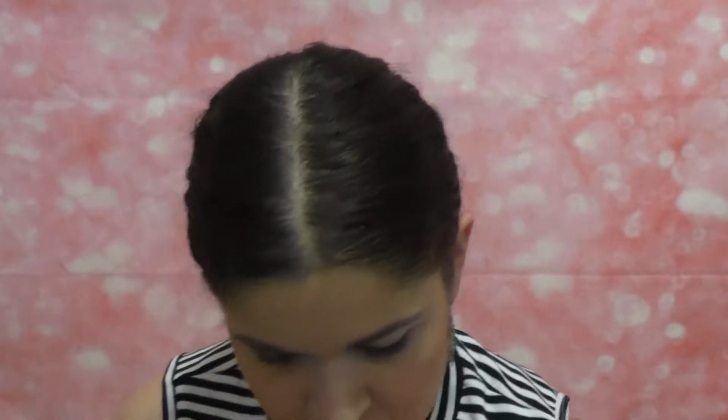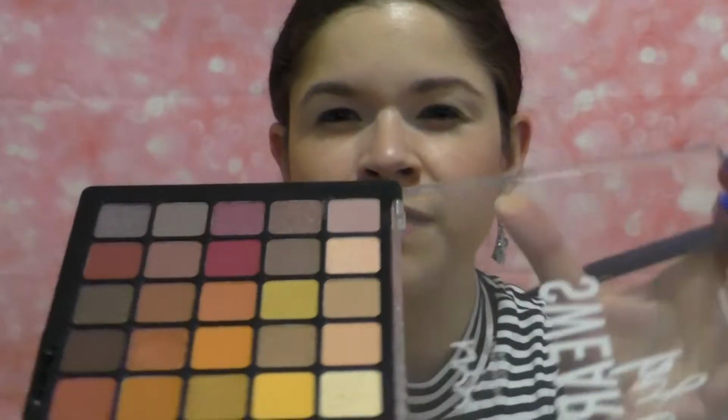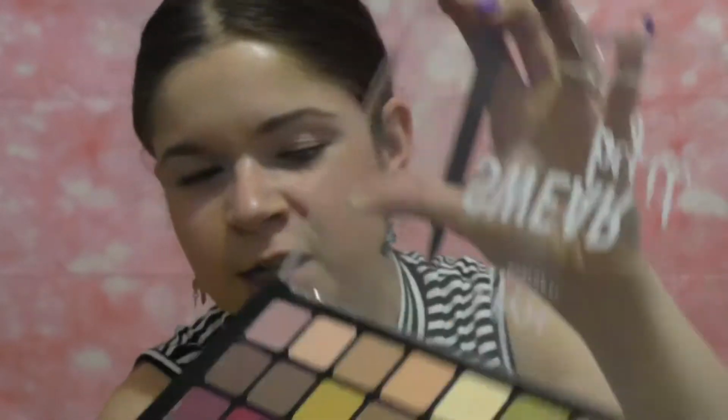I have an idea for a look in mind, so I'm gonna go ahead and get started on that. The first shade I'm gonna go into is this cream colored shade right over here. I'm just gonna set my entire eye with that color. You can see it's picking up a lot of pigment on the brush. I just wanted to do a little bit of a close-up. I'm not sure how well you could see that. There is a little bit of powderiness in that creamy shade. It doesn't seem too crazy, but there's definitely a little bit of kick up there.